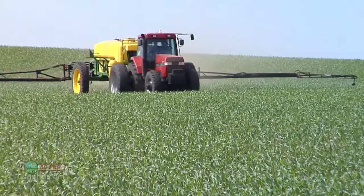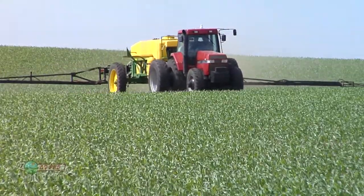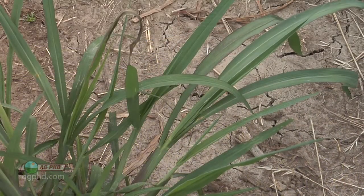And then again, get out there timely with your post-emerge product, because let's say that you let that barnyardgrass get up to 2 to 4 inches tall, and you realize that Roundup doesn't work. Now there's no rescue.